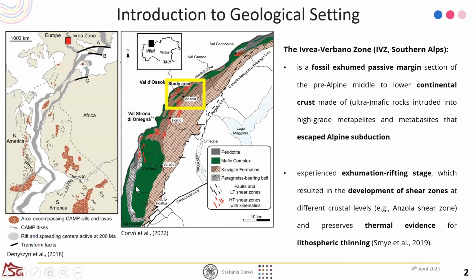Okay. For our aim, I focus on Titanite-bearing rocks coming from the Anzola Valley. So we are in the Ivrea-Verbano zone in the Southern Alpine domains. Ivrea-Verbano zone is studied a lot because it's representative of a fossil exhumed passive margin section of mid and lower continental crust that managed to escape the alpine subduction.